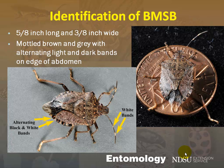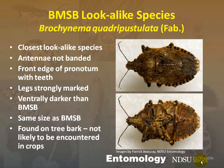For identification, it's a fairly large stink bug. Stink bugs belong to a family called Pentatomidae, and they kind of have a wedge shape. And this particular one, as you can see from the penny on the right, is quite big. It fills up that whole penny. They are identified by the white bands on the antenna and also the alternating white and black bands on the edge of the abdomen.